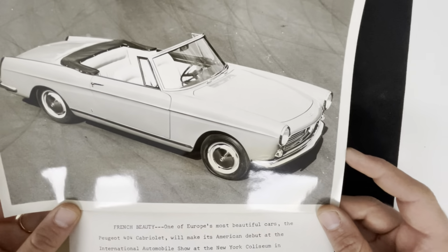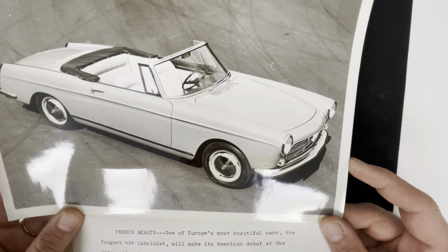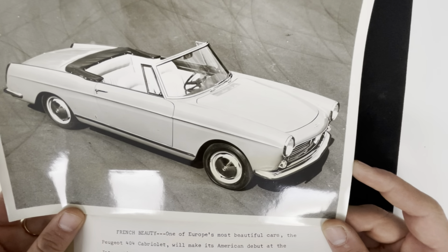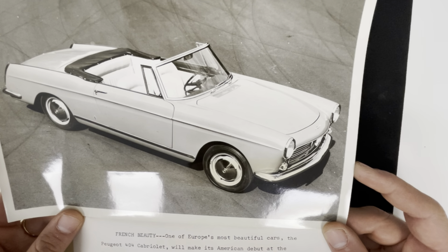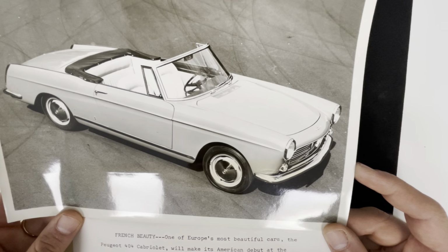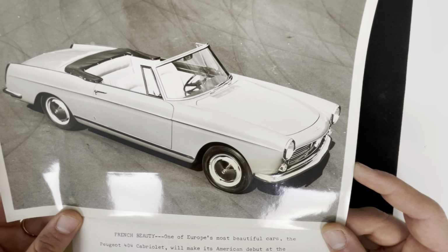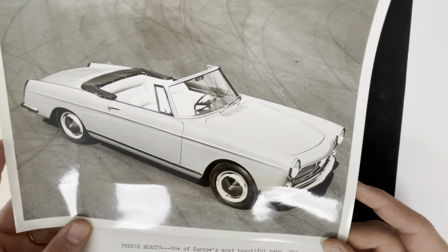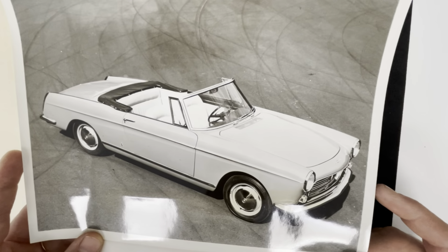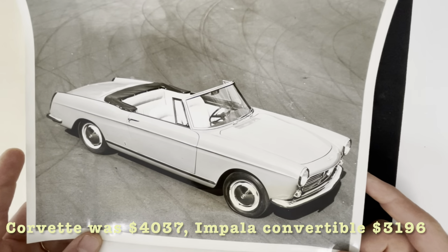French beauty, one of Europe's most beautiful cars, the Peugeot 404 Cabriolet will make its American debut at the International Automobile Show at the New York Coliseum in April. Smartly designed by Pininfarina, the great Italian automotive stylist, the Cabriolet convertible has been produced in France since 1962. It will be priced at $3,995. I'm going to set up a couple of photos of cars you could get for around that price, and then you think how much money that would have been for an American to spend on a convertible. I do not think they sold in mass.